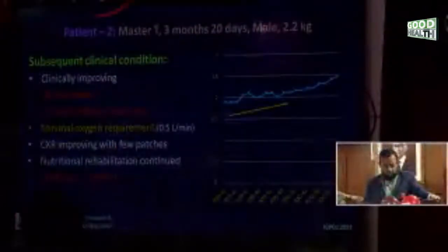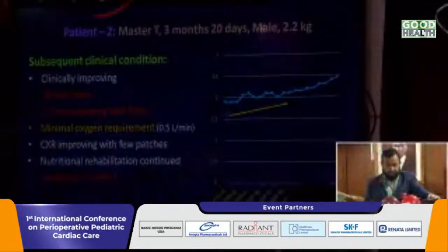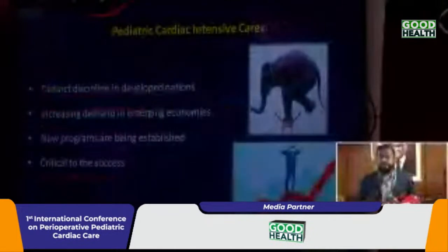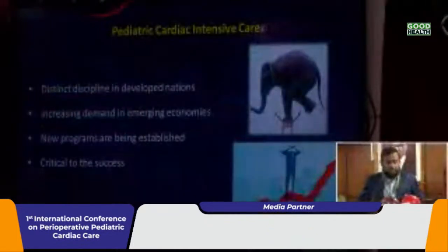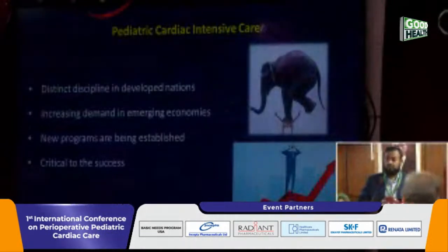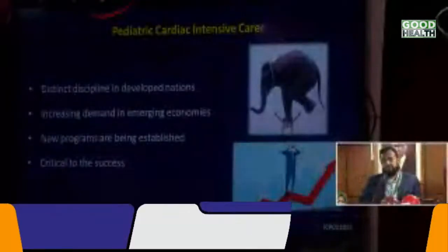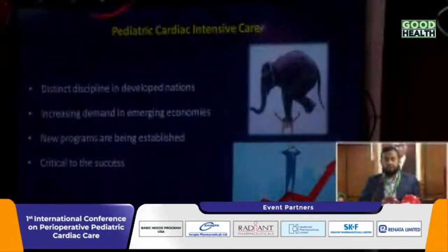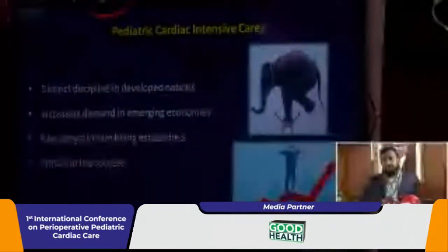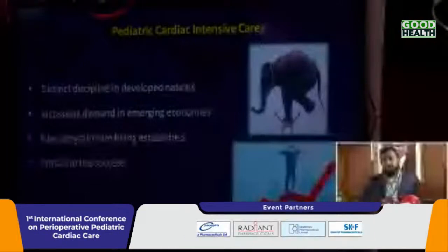We could not help this kid. There are stories of success and failure, which makes us disappointed sometimes. So pediatric cardiac intensive care is a distinct discipline in the Western world, but it's not in our part of the world. Although there are centers coming, new centers are coming, and any pediatric cardiac surgery program must have pediatric intensive care for its successful outcome.